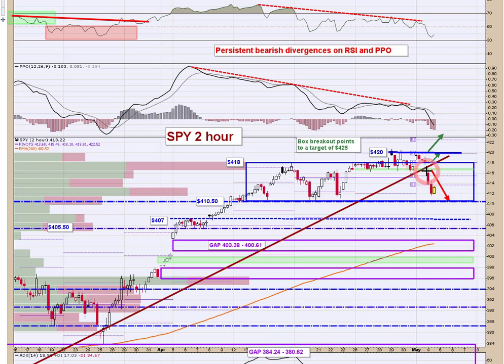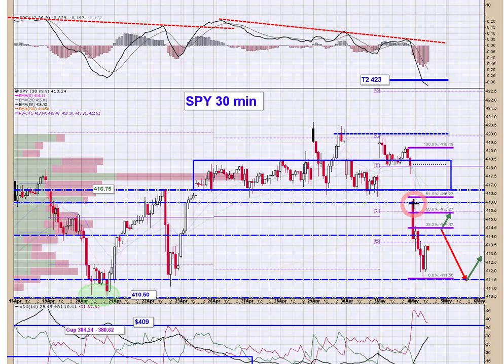So, anyhow, let's look at the 30-minute. Here we've got the gap down, the break of this 416.75 level that we have been watching. Very interesting, right on the open. Notice the wick reach back up to tag this 416.75 area. I mean, that's your perfect entry. Otherwise, anywhere along the way would have been fine.